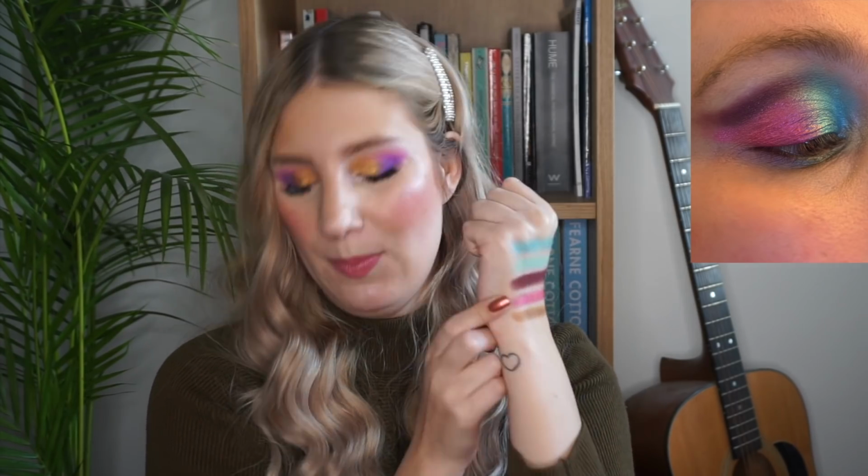And then on my lid I have Pegasus in my inner kind of lid, and then I have the pink shade Reezy on the outer half, and that is kind of all winged out, and I loved how this look came out. And then for my lower lash line, which you can't really see well in this picture, I did put the pink and the blue shimmer shades again, just to mirror the top.